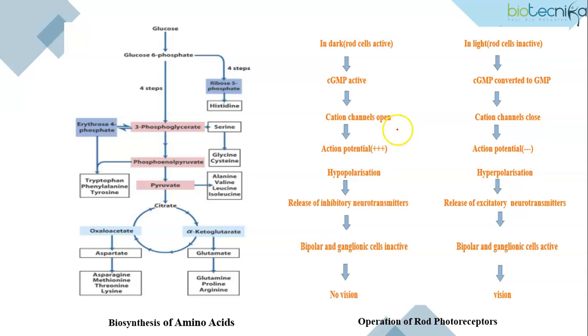You can also learn about biosynthesis of amino acids by making a flowchart for it. And to study the operation of rod photoreceptors, you can make a flowchart like this. So don't you think it's very easy to remember and easy to learn when you make the notes in the form of a flowchart?